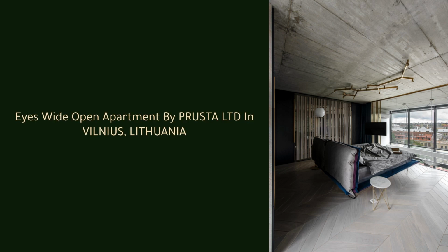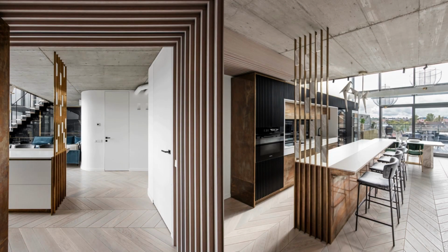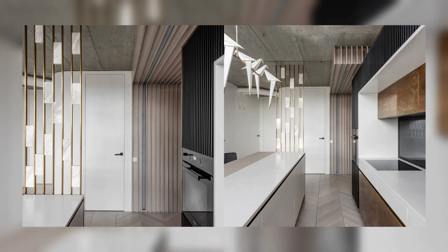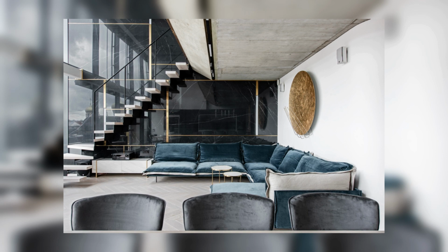Eyes Wide Open apartment by PRUSTA LTD in Vilnius, Lithuania. The double-decker's eyes are large windows that offer panoramic city views. The four-person family here wanted a funky, luxuriously flavored home.